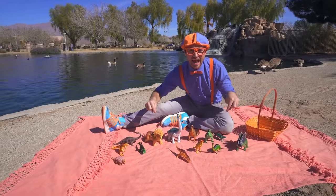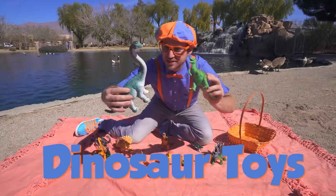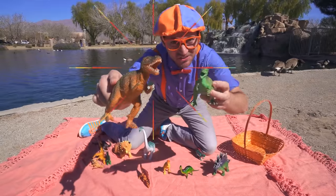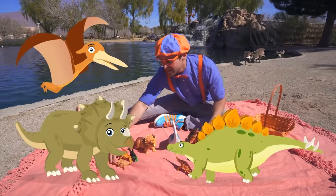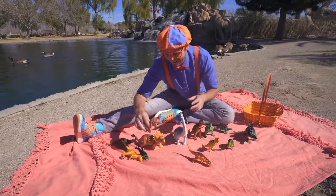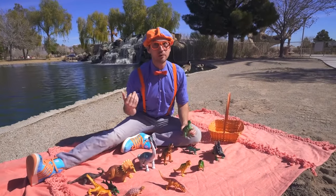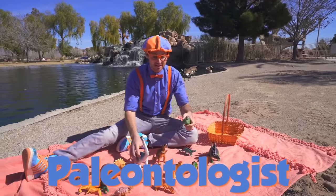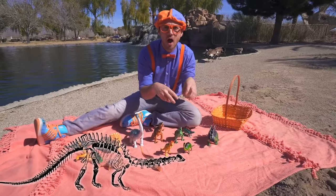And look at what I have! Whoa! Dinosaur toys! Yeah! I love dinosaurs. They're so cool. And they're so old. So silly. Hey, when I was young, I really wanted to be a paleontologist. Yeah, that's someone that studies dinosaurs and fossils and digs them up.